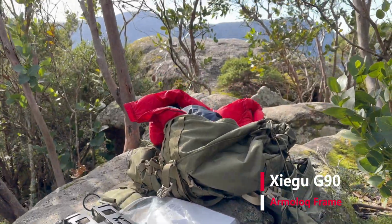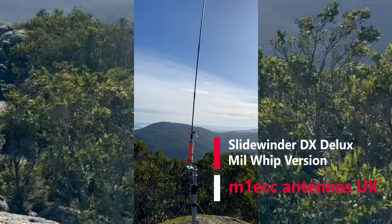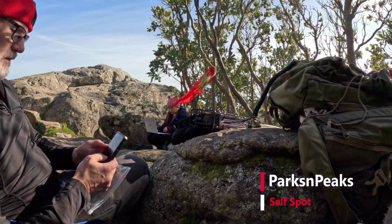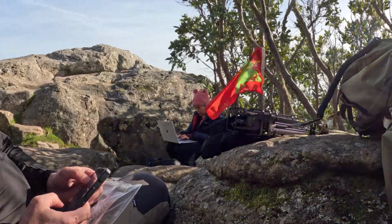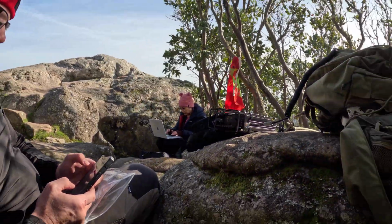I've got my standard portable kit made up of my Xiegu G90 radio with my Sidewinder DX antenna. With a suitable spot chosen, I'm set up within about 15 minutes. A quick spot on Parks and Peaks gets the word out. Michelle's set up there ready to do some work while I'm busy. Even before I was ready, the chasers were up and calling.